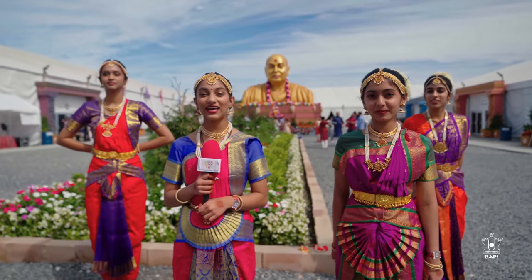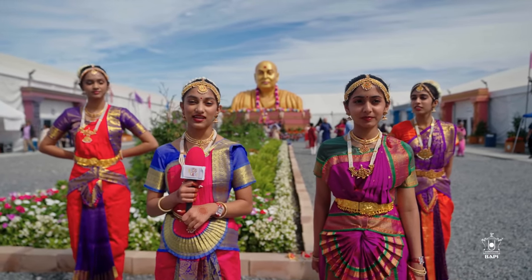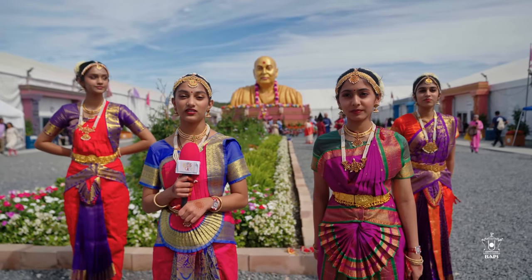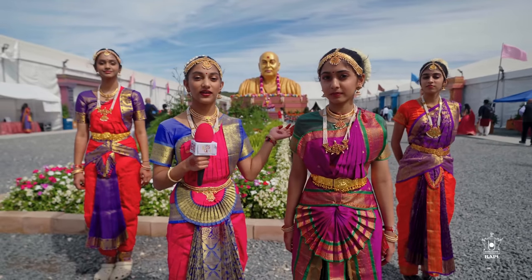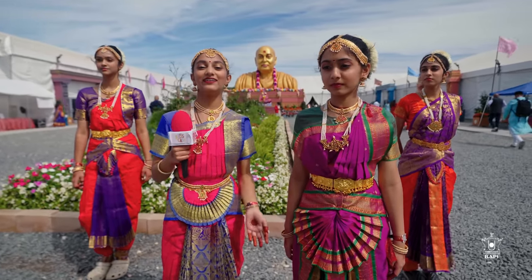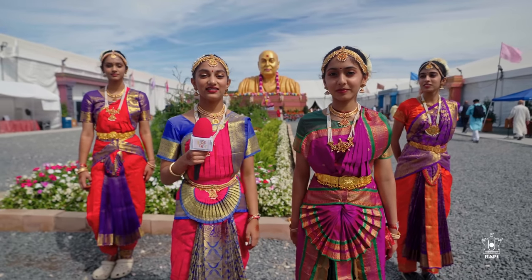It was a little nerve-wracking at first, and we made a few mistakes, but it was a lot of fun, and we enjoyed doing it for our guru. So this is what we usually wear for traditional Bharatanatyam. I don't know why we wear it, but it looks really cool.